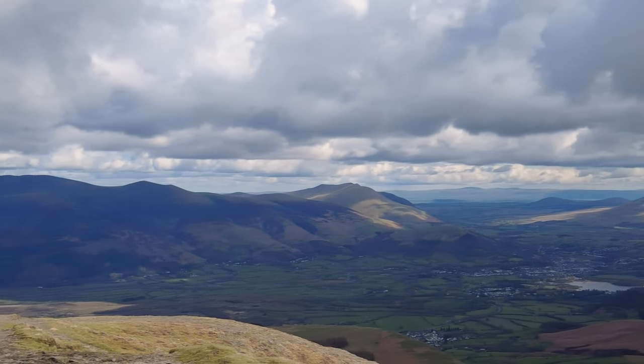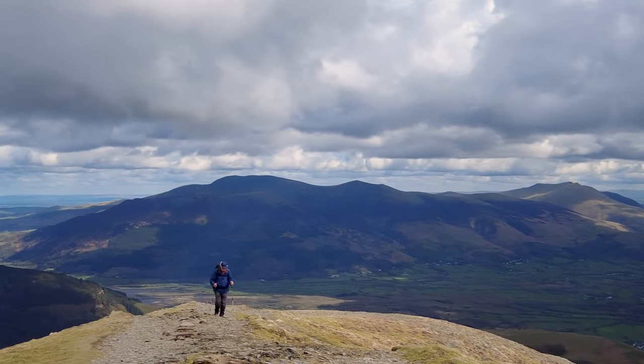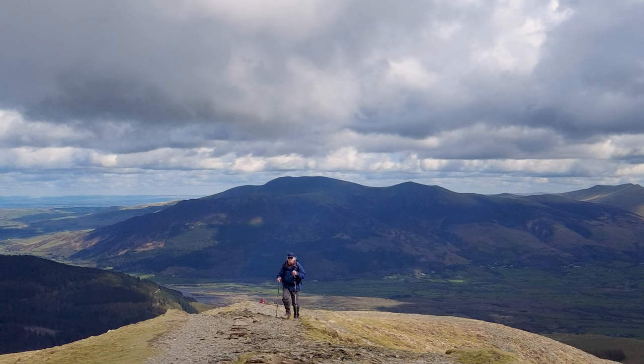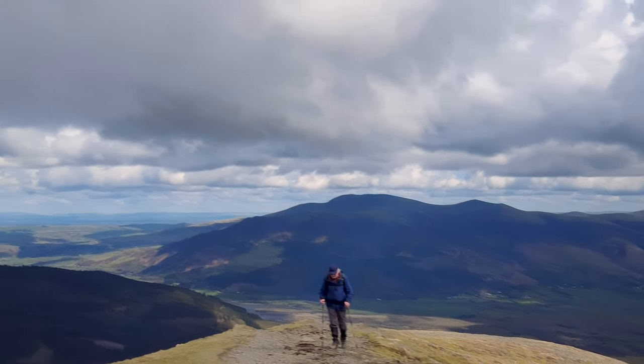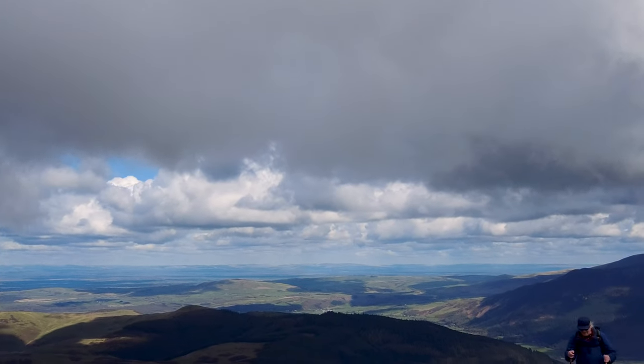And then coming round, we've got the mighty Skiddaw. Both Blencathra and Skiddaw are taller than this, and Skiddaw is over 3,000 feet. And talking of height, this is just over 2,500 feet, so that's quite good.